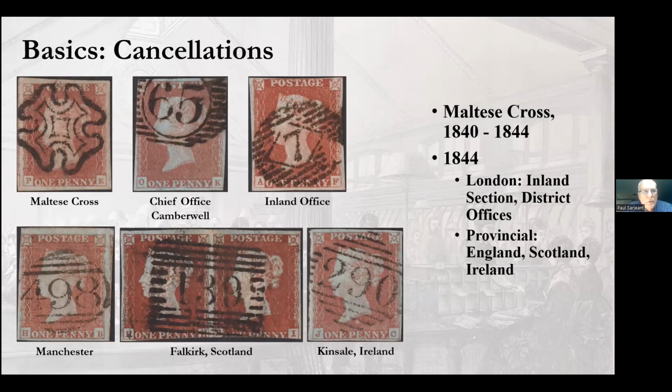Another area of collecting these stamps, another area of interest, is the variation in cancellations, and I've just given a few examples here. The Maltese cross was used for the first 4 or 5 years, from May 1840 up until April or May of 1844. There are examples of it used later than that. In 1844, they came out with postmarks that actually identified the location of the post office that was used. So the two upper stamps are canceled with London postmarks, the chief office from Camberwell. The diamond cancellations are from the inland office apparently, and I'm not sure that they understand exactly what the numbers designate. They're not different locations. They might be different desks or different clerks within the inland office who are working canceling stamps.